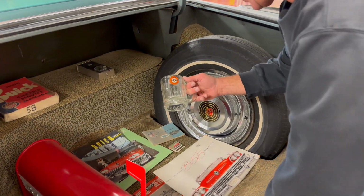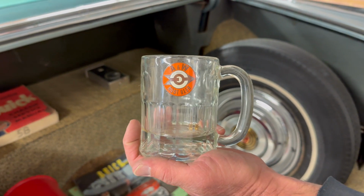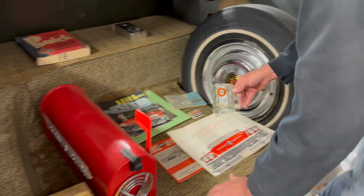Something else is kind of cool we just got stuck in here. What the heck? A&W root beer mug, definitely a sign of the times. When you get your tray on the window, this is what your root beer came out in. So we put it in here for display as well.